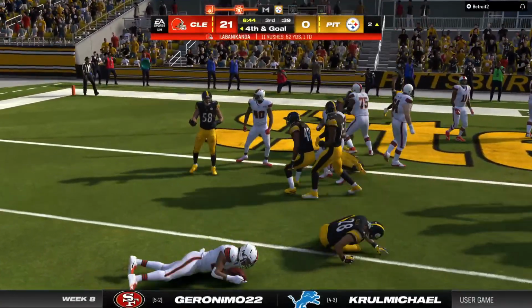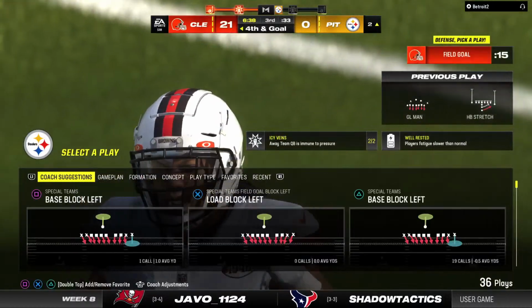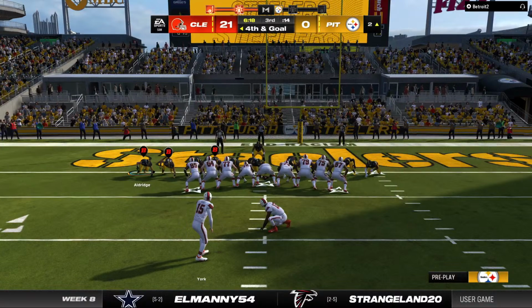Abanikanda. And he'll actually lose a little bit of yardage here. Back to the 2. A loss of a yard, and it brings up 4th. There have not been a lot of great moments for this defense throughout this game. Finally, they have one they can hang their hat on. A nice stop there.